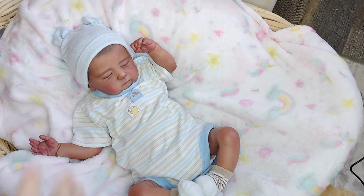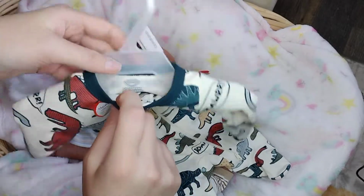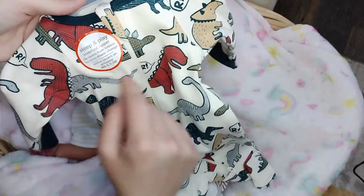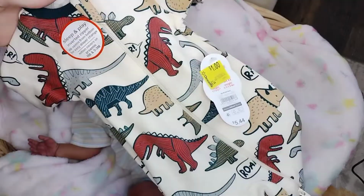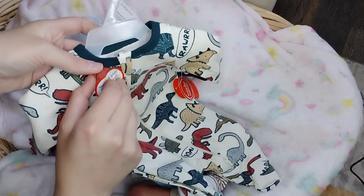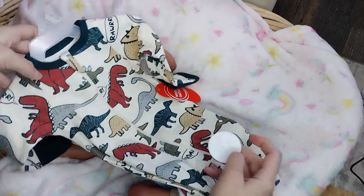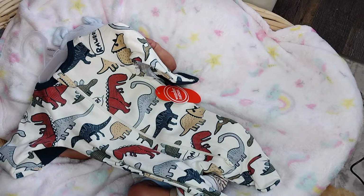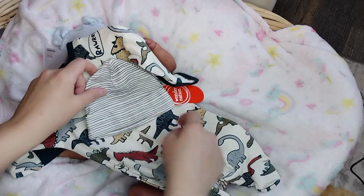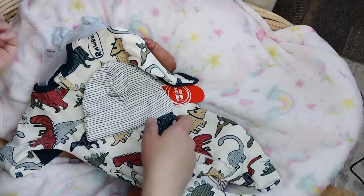So I have this outfit for him. It's a sleeper. It's Wonder Nation from Walmart, and I got it for $1. What? But yeah, it has dark blue around the collar, dark blue on the sleeves, dark blue dinosaurs. So I thought that would work, because I usually do light blue, but why not? And then I got this hat that I thought they looked cute together. It's kind of the same beigey color as that with the dark blue stripes on it. So I thought that would work.